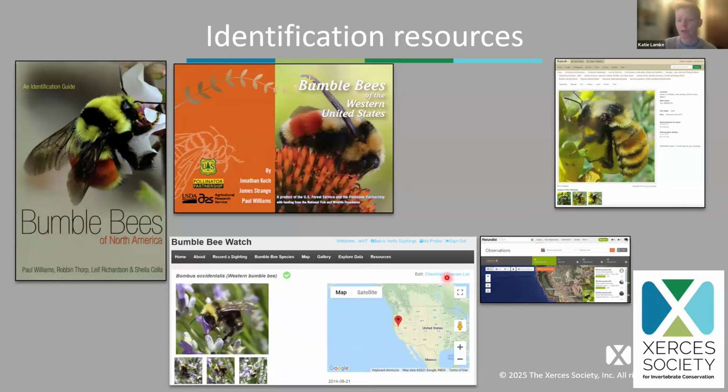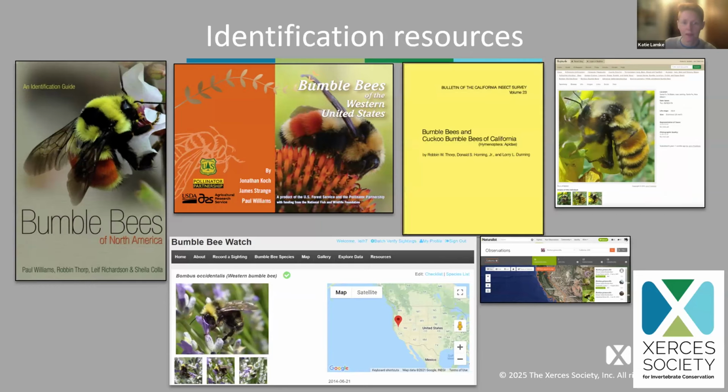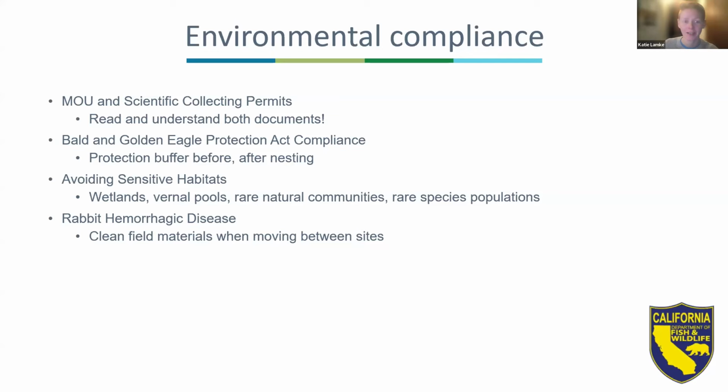If you want to learn about different color variations for bees in your area or what species exist in your area, you can jump on Bumblebee Watch, filter down to the county that you're in California, and just look through pictures of verified bumblebees on there. Bug Guide is also very good for getting some nice photos and some expert identifications. So lots of resources available. And of course, the Atlas team at Xerces is also available to help with questions. There's also an older publication of bumblebees and cuckoo bees of California that you can check out if you want to go into a deep dive.